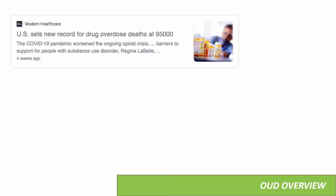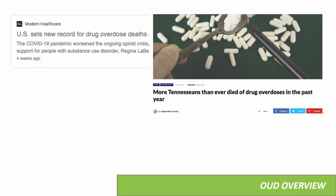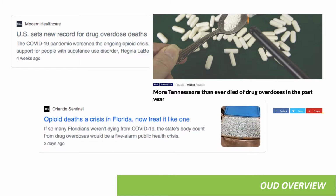During COVID, we've seen a massive surge in drug overdoses, with 93,000 Americans dying of overdose in 2021. This is true for both Florida and Tennessee. Without access to evidence-based treatment, we won't be able to combat this. But how does this affect pregnant women?